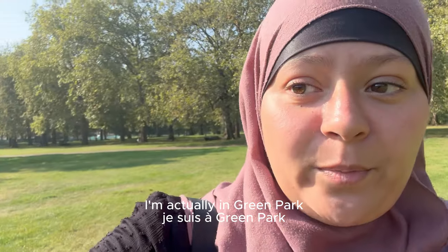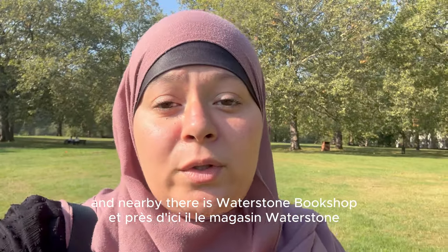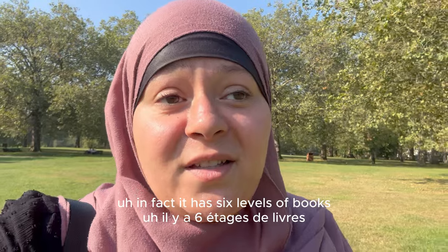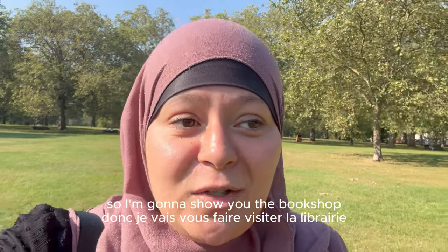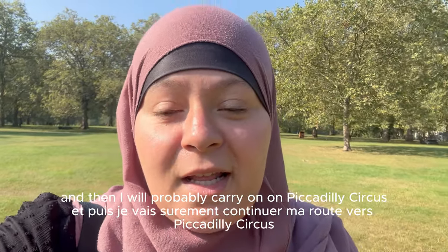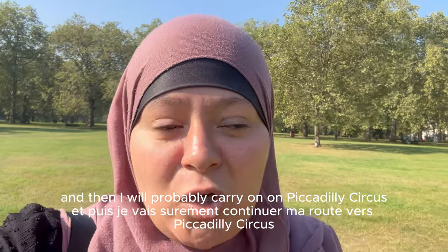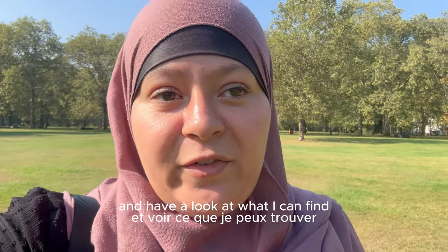I am actually in Green Park, and nearby there is Waterstones bookshop. It's the biggest bookshop in Europe. In fact, it has 6 levels of books, happiness and joy. So I'm gonna show you the bookshop, and then I will probably carry on to Oxford Circus and have a look at what I can find.